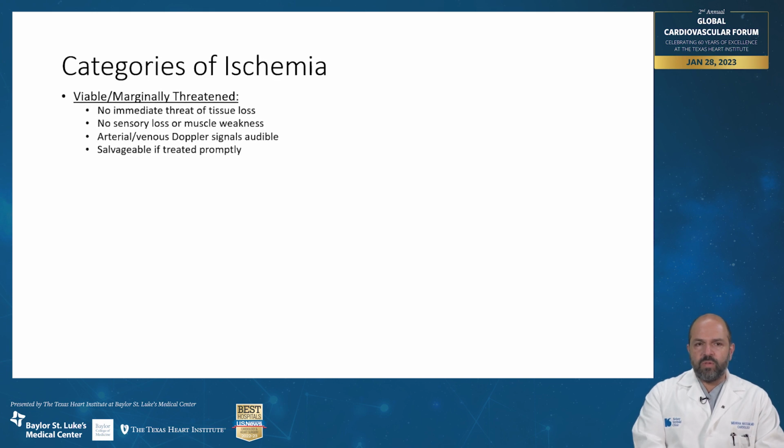And there are different categories of ischemia that we should all be aware of. For viable or marginally threatened ischemia, there is no immediate threat of tissue loss. There is no sensory loss or muscle weakness. Audible Doppler signals are still able to be found in both the arterial and venous circulation, and these limbs are salvageable if treated promptly.